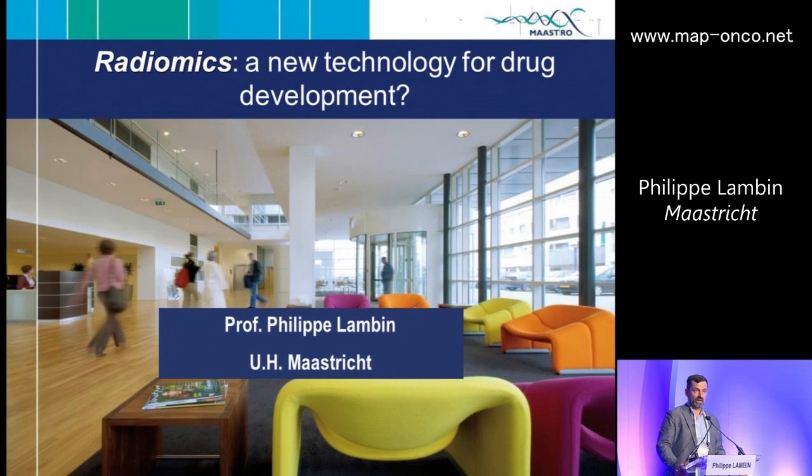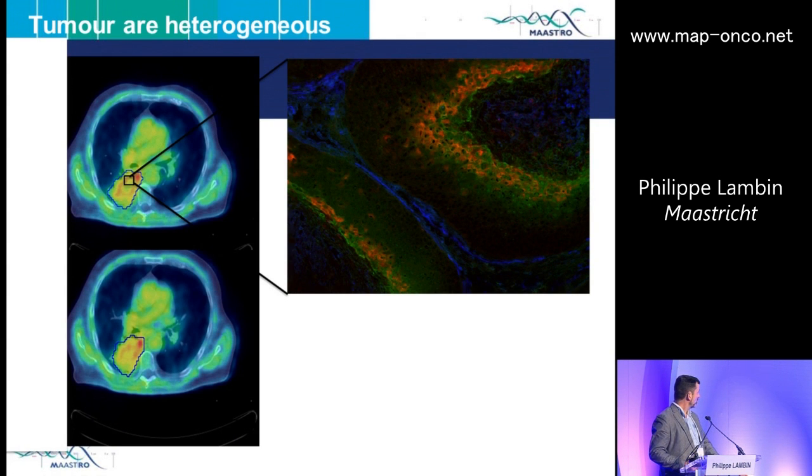Right. So I would like to start by telling you a little bit about quite a new discipline, a technology which was born less than 5 years ago, called radiomics, and which we believe could help drug development. We all know that tumors are very heterogeneous, and we have to recognize that if all precision medicine is based on one single biopsy, we could have a problem, especially if we are interested in the tumor microenvironment, because those biopsies are usually taken randomly in very heterogeneous tumors and are not necessarily representative of the whole tumor heterogeneity.